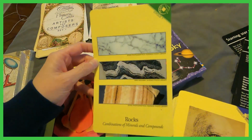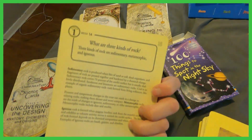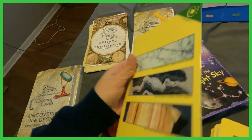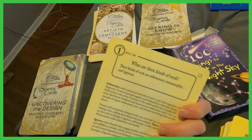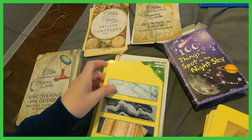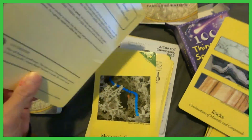This would be your card. So every day for a week, you're going to read rocks, combinations of minerals and compounds. And it's like, what are the 3 kinds of rocks? Every day you read this. This would be week 14, but you can do whatever week you want. It's your life. Okay, so then you would do whatever is cycle 1 the next week.